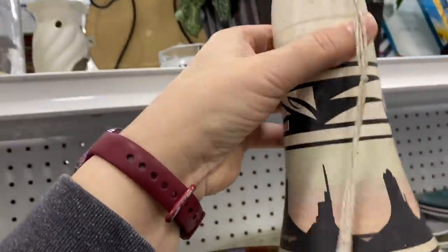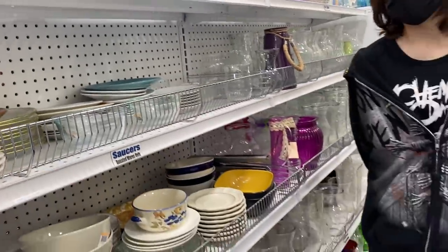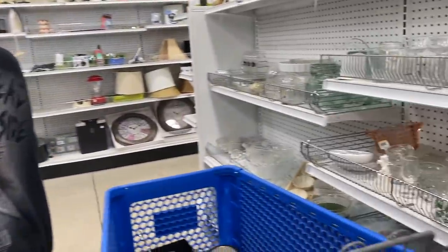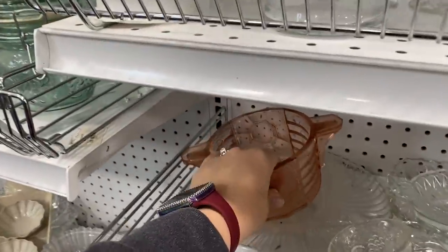Other than that, we have this southwestern bell right here. It had a chip on it. I do see these at the antique store here and there. They are pretty cool, and if you got them on the porch, I could imagine it would probably be beautiful having quite a few of them.